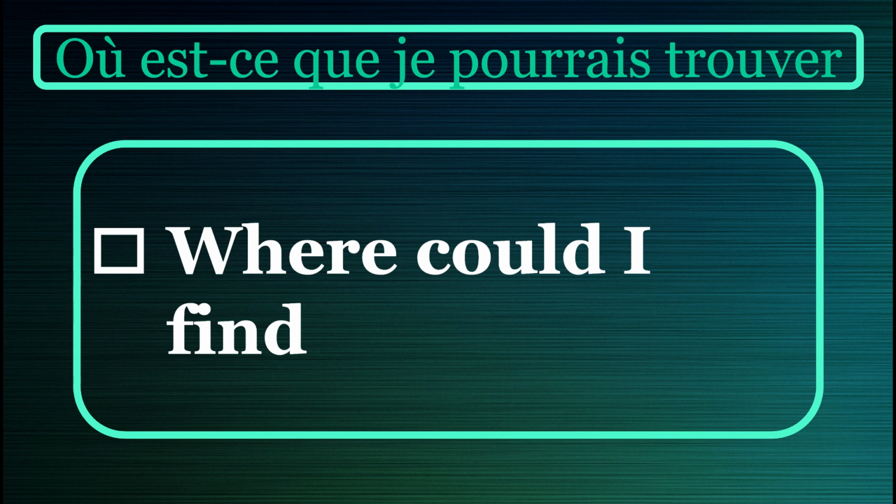That last couple of words, je pourrais trouver, is probably our hardest part because we already know où and est-ce que and je. Those are all words that we have seen before, used several times. So I just want to focus on saying those last three words, that whole last phrase, could I find? Okay, I say it and then you say it. Je pourrais trouver. Excellent. That means could I find? Où est-ce que je pourrais trouver?